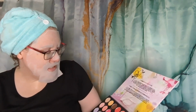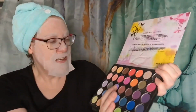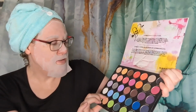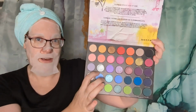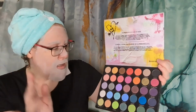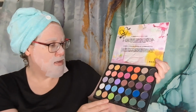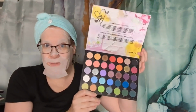I'm trying to think what did I use a lot. I used Talk Flirty right here a lot. I did some blues. I did use Stunning Games. I think I tried Staring Contest. It's more of a pressed glitter though, and so I didn't like that as much. But this kind of area right here, like these three, I loved the purples. So, I really enjoyed using this a lot, like way more than I thought I was going to.